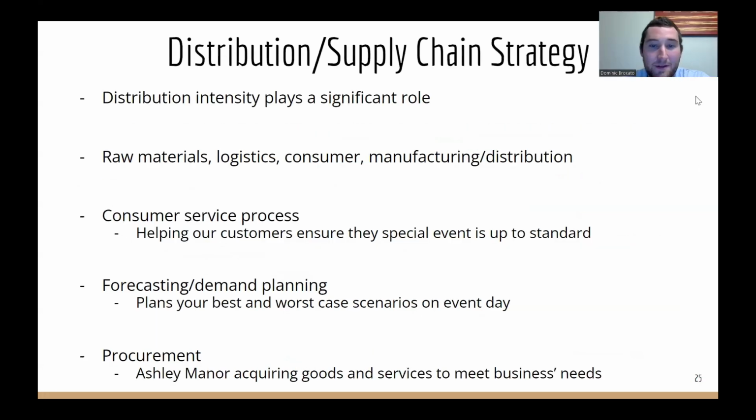All right, so now we're going to get into our distribution and supply chain strategy. Thank you, Nick, by the way. Distribution intensity plays a significant role, aiming to reach a broad consumer base and maximize our sales. As far as our supply chain usage in general, we obviously go through raw materials, logistics, consumer, manufacturing, and distribution as any other company, just though it may be a little different considering we're an event planning and catering business.